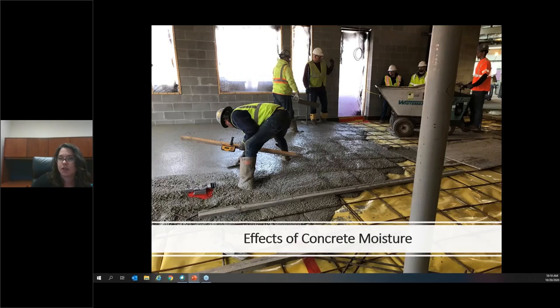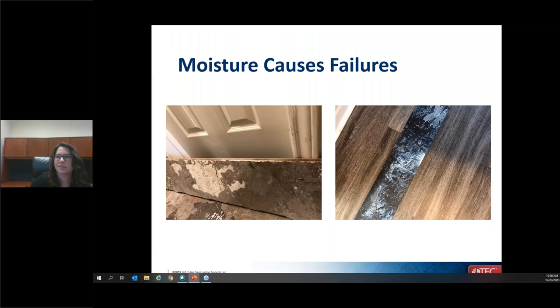So again, you should be able to see here, you've got some concrete that has that beautiful moisture vapor barrier underneath. They've definitely mixed it loose enough that they can install it and place it. There's definitely a little bit of moisture in this concrete that is not just needed for the chemical reaction. So here's the thing. What happens if your concrete moisture doesn't decrease enough before your finished floor covering is put over it? Well, unfortunately, you can end up with things that look like this.